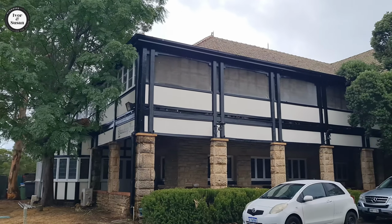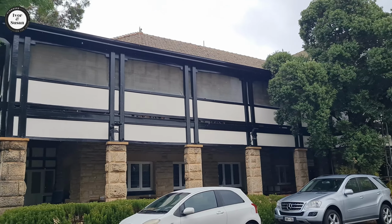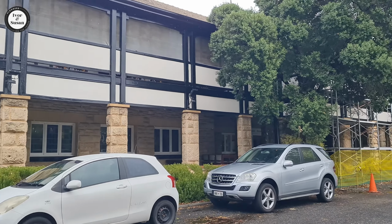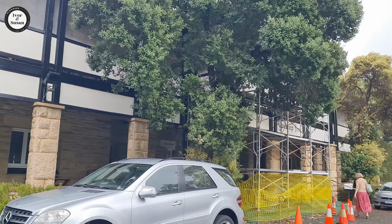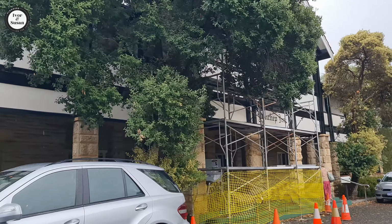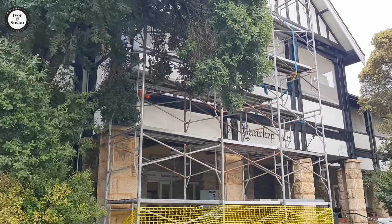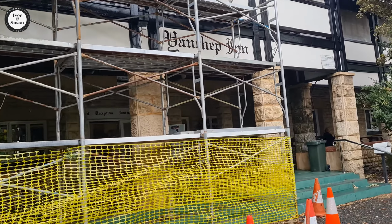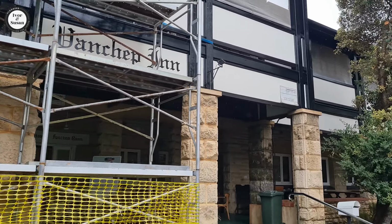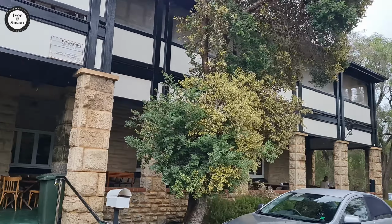So guys, this is the Yanchep Inn over here. And a bit of restoration work going on there, as you can see. So the Yanchep Inn is pretty old. It's been there for a long time. Nice meals, nice refreshments. And there's a few people in there already. So it's starting to drizzle.